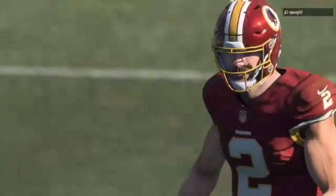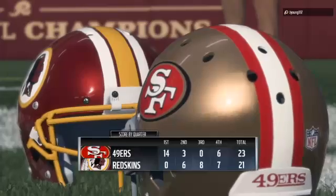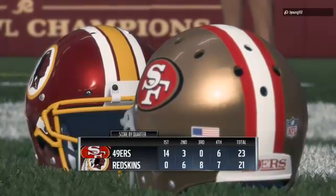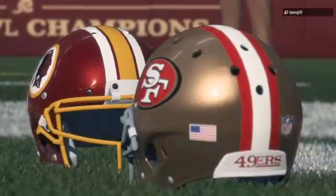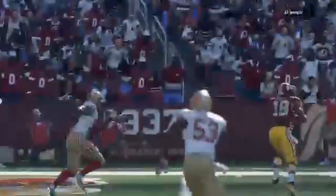So for the Niners, they climb back to 500 now at 3 up and 3 down. And they'll head back home next week to take on the Dallas Cowboys. Meanwhile, for Washington, they drop below 500 to 2-3 with a loss. And they'll look to get back in the winning column next week as they head to Philly to face off with the Eagles.